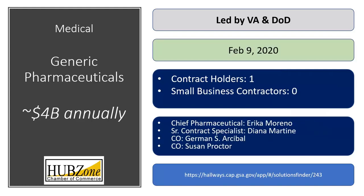There are multiple IDIQ contracts for generic pharmaceuticals supporting the VA and DoD, as well as other health organizations throughout the federal government. As you can see, there's only one prime contractor providing service, and the contract award requires them to comply with subcontracting rules. So you definitely want to pursue that. This is another one of those best-in-class contract vehicles that I don't know a ton about right now, but I'll be digging into further with the VA, and I'll come back and share more of what I learn.